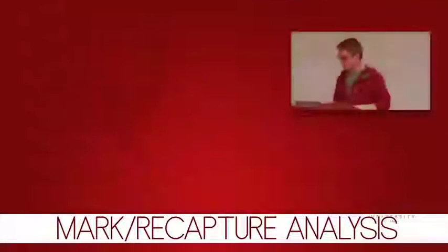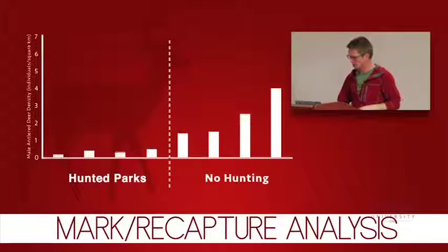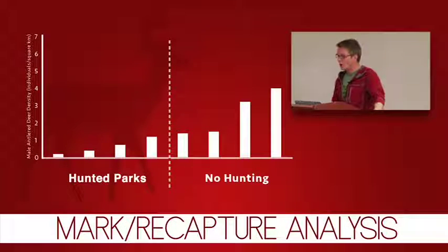We can also, for some animals, look at real density estimates, and we can start to make some of these comparisons. So in this case, because males had unique branching patterns, we can identify individuals and count animals in a different way. And what's interesting here is you can see where there are more deer, in the hunted parks or the unhunted parks?